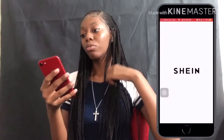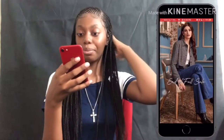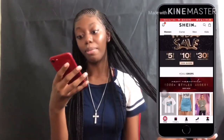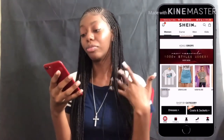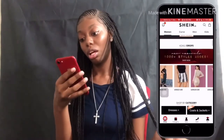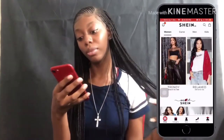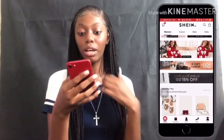Next is Shein, which is a shopping app. Shop for clothes. They have a Black Friday sale right now. So if y'all like clothes and stuff, like cute designer or cute professional clothes, I'd buy from this app. They have another Black Friday sale.